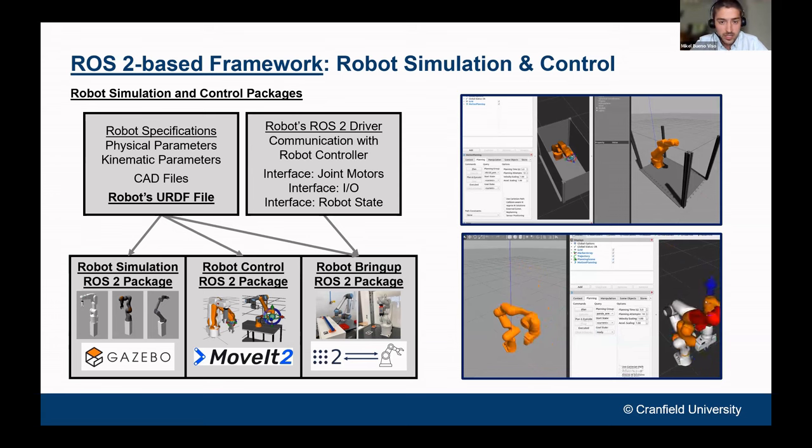So at the beginning, and as a first step of this project, we decided to develop some packages that could, first of all, simulate the robots in Gazebo. And when I say the robot, I mean any robot manipulator, any robot arm that can be controlled through ROS2 and move it. So we decided that we had to develop some standard packages that could execute those simulations in the real cell.